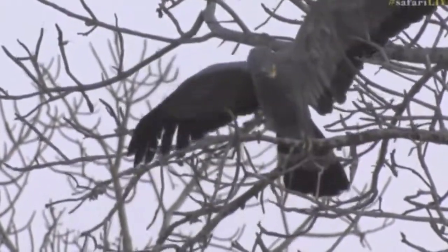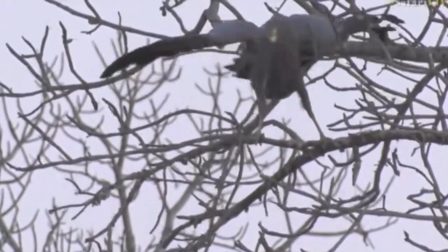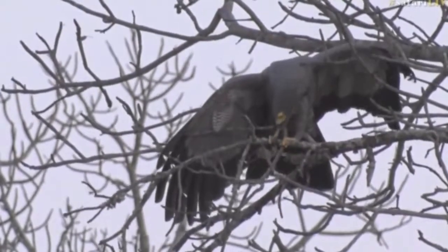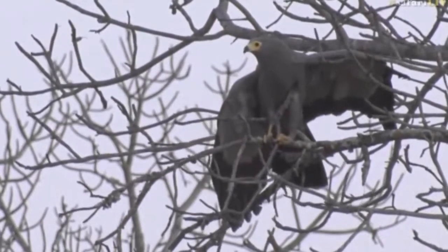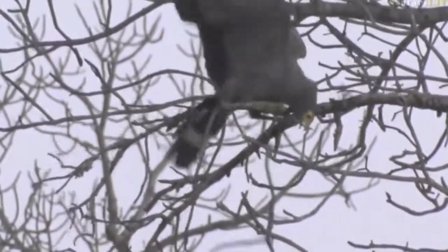Let's see if it brings it to the nest. It's trying to hold on and get it loose, that little stick that it just broke now. Let's see if it flies across over here. Yes, and this is our 60th bird on camera. Oh, wow, look up.